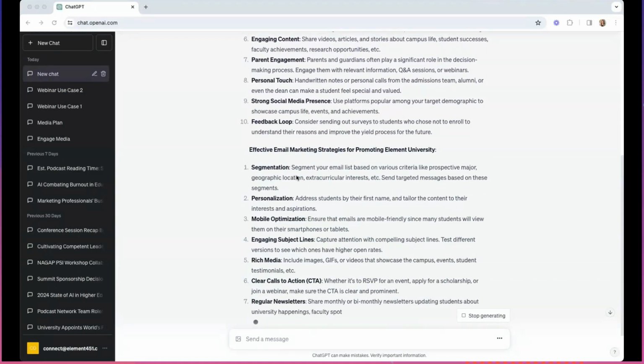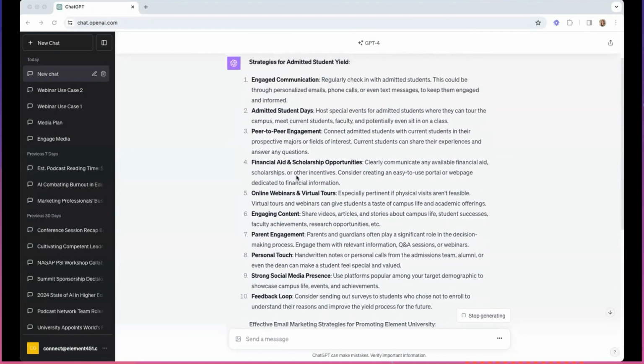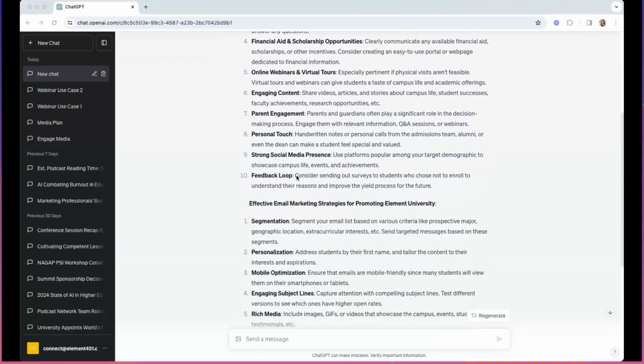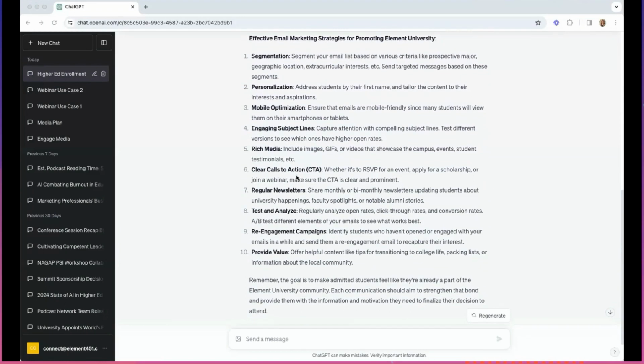I asked it for those effective email marketing strategies. This is pretty good. Now, I wouldn't say this is rocket science, right? But in about 15, 20 seconds, ChatGPT created this whole list for me. The amount of time it would have taken me to type this myself, it would have taken longer. So it did that initial brainstorming for us, right?